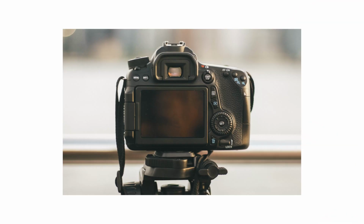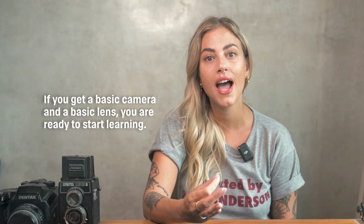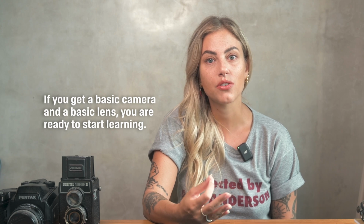You won't need newer and better gear until you learn how to use what you have, and in fact, you're so good at using it that your skills exceed the technical limitations of what you have. I firmly believe you should buy the minimum amount of gear you need to get started. This literally means a camera, a lens, and a memory card. Having a computer to process images would of course be handy, but that's almost like a second step. If you get a basic camera and a basic lens, you are ready to start learning.